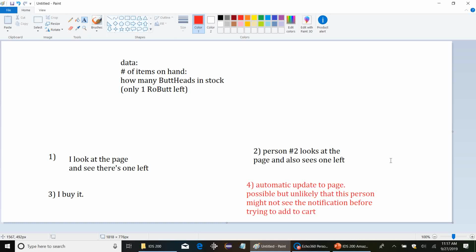And even if the problem does happen, the consequences are not severe. The person is going to be like, dang, I got to go somewhere else and buy my butthead. Okay?